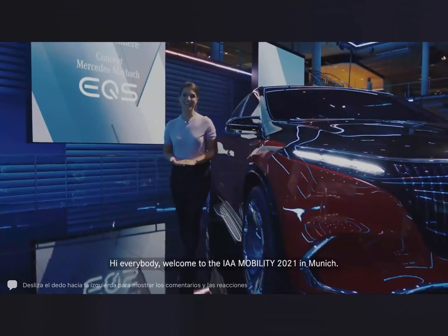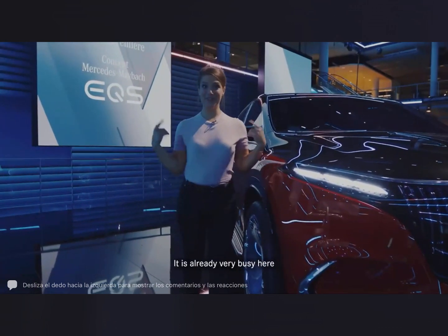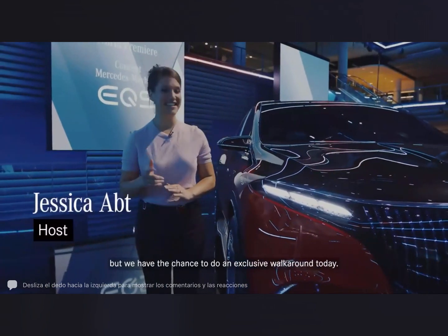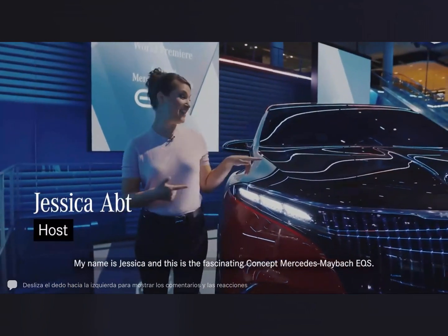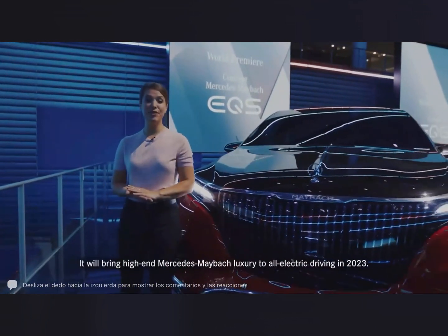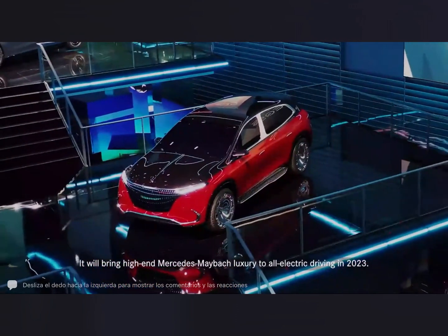Hi everybody and welcome to the IAA Mobility 2021 in Munich. As you can hear, it's already very busy here, but we have the chance to do an exclusive walk around today, so let's do this. My name is Jessica and this is the fascinating concept Mercedes-Maybach EQS. It introduces high-end Mercedes-Maybach luxury to all-electric driving in 2023.